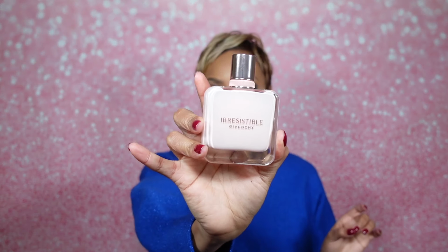The second fragrance in the daytime category I want to talk about, I've been talking about this one all month because it's just that good and it's such a rose scent. This is rose, honey. Givenchy's Irresistible Rose Velvet. This one right here, this flanker is still my favorite. And to be fair, the whole Irresistible line is solid, and I've said that before in other videos. But of course, this is the one I deemed full bottle worthy. So here we are. Irresistible Rose Velvet.